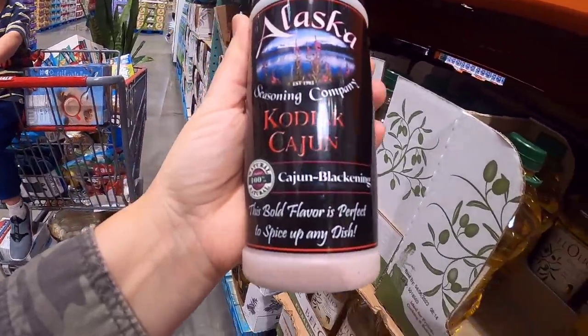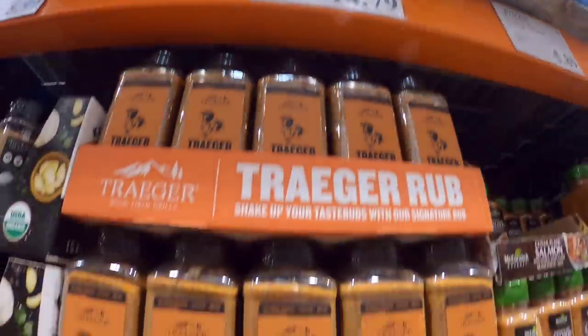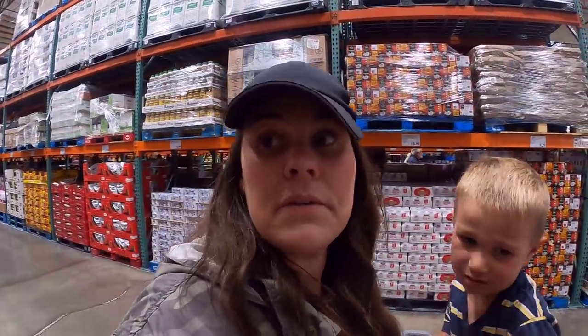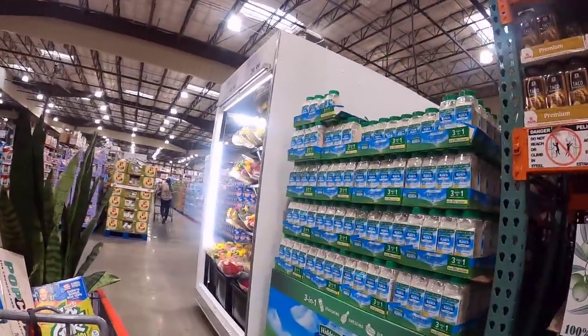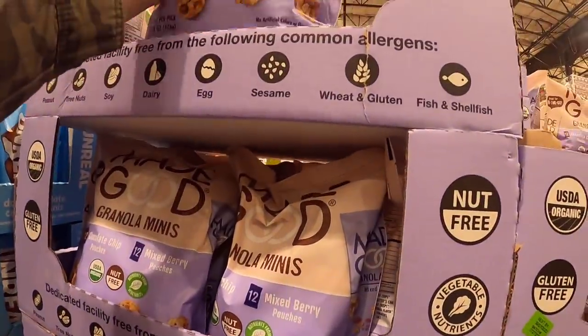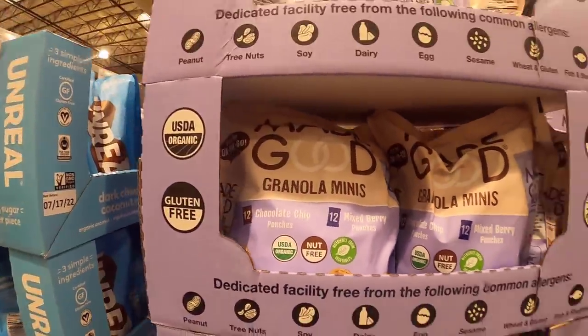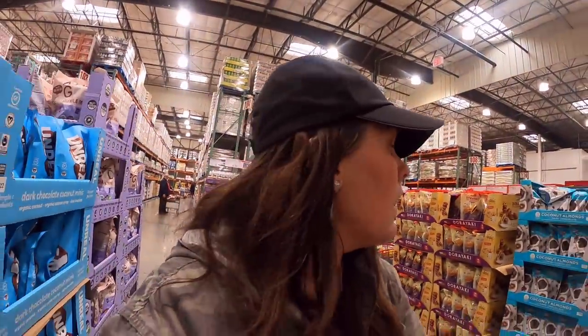Kodiak blend. This is our absolute favorite seasoning to put on things and then put them in the Traeger. They did a good job coming up with the good seasoning. Oh, look at all these pretty flowers. Those look yummy. I think good. I need to try making those.